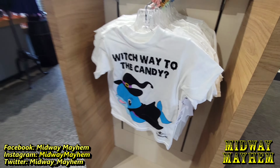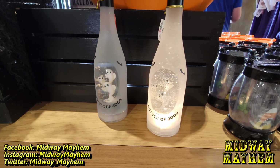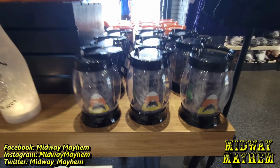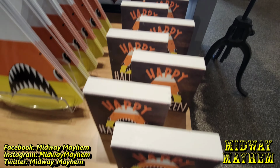And over here we can see more t-shirts. Which way to candy? That's kind of neat. Bottle of booze. Haha, that's funny. And it lights up and spins. Different drinks. You can see the candy corn shark. That's amazing. And more of them right there.